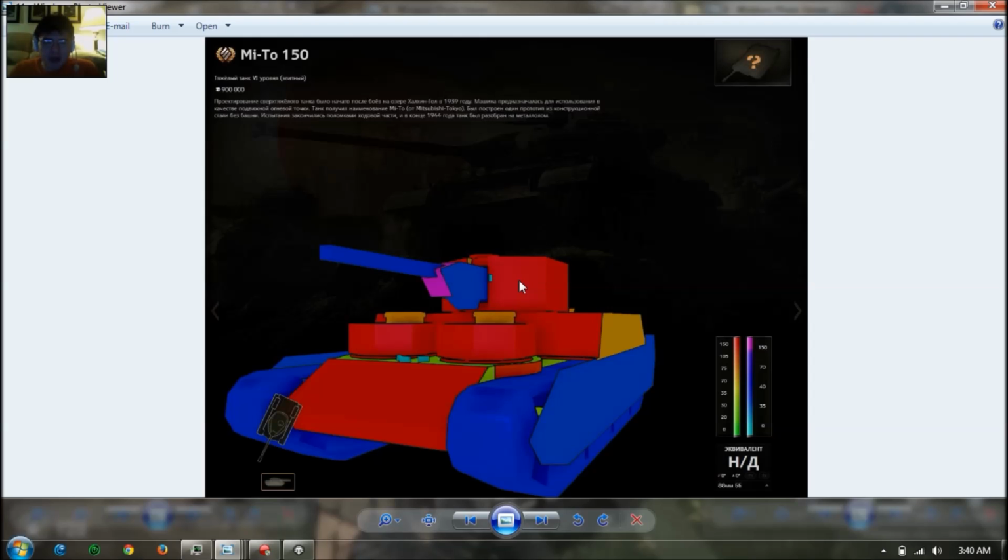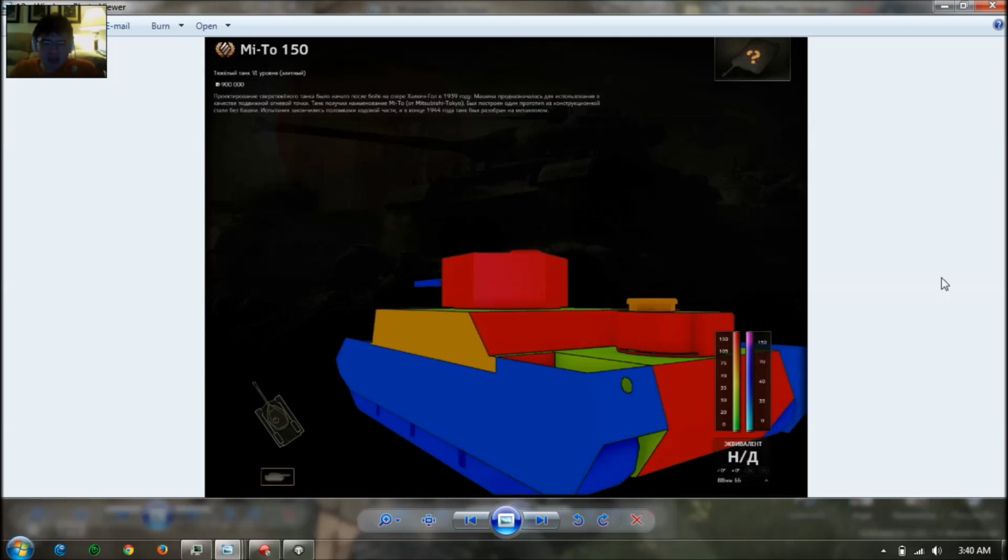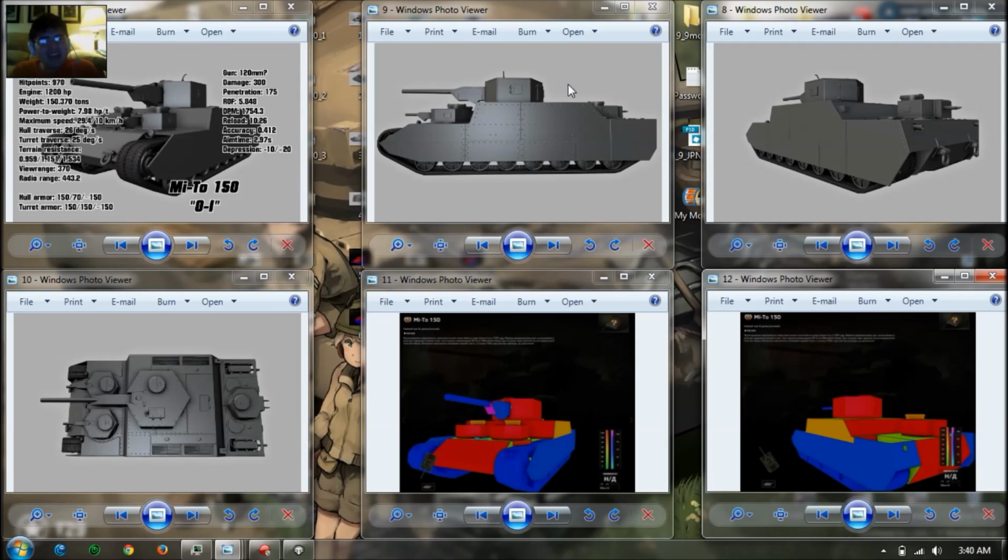So the main trade-off between the Mito 150 and the 100 version is that this tank, even though it has the same engine, is slower because of the weight, but it has more armor, even at the rear end. As you can see here, it is 150mm at the rear, which means that even if you get flanked, they probably will have a hard time penetrating your rear. That's insane.